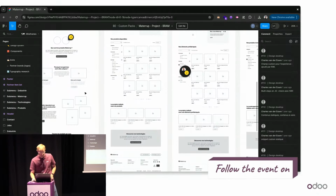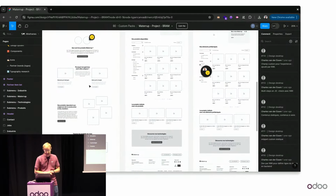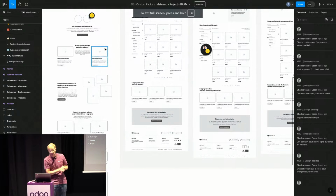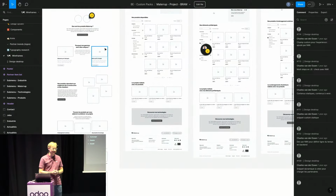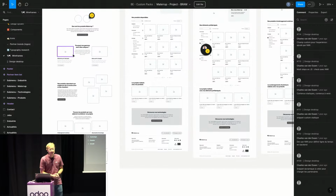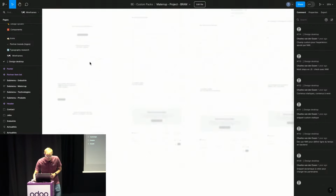Okay, so you can see here the design. Good. So you see these are the black and white version of the website. No colors, no fonts, no nothing. Just pure structure and the hierarchy of the elements. So this is what you call the wireframe. And you can see here it's an iterative and collaborative process with the customer. So they can add comment on each pages and then we can update. So when they validate the wireframe, we move on to the design desktop.